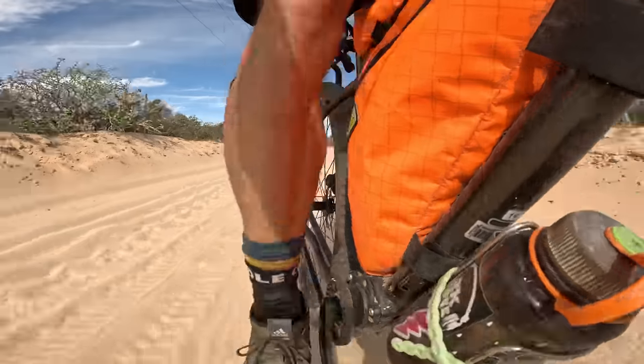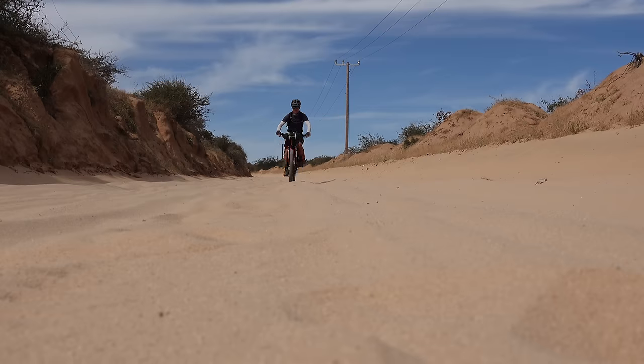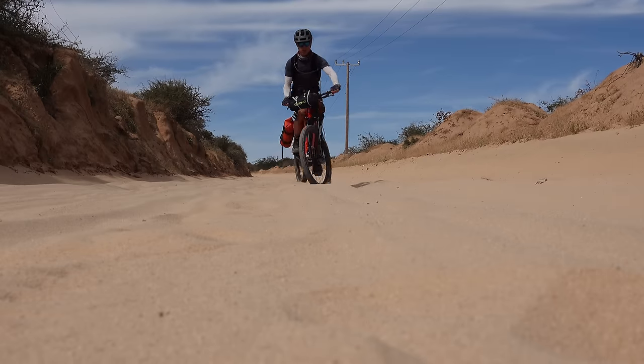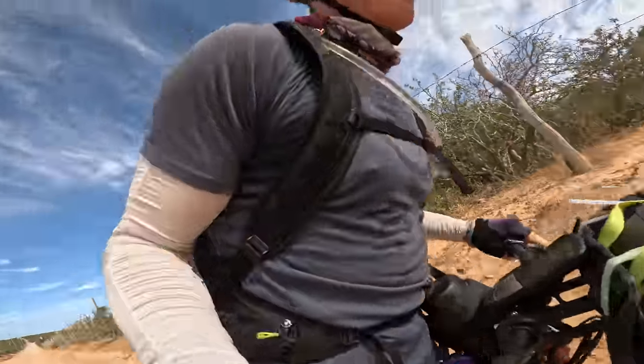Slow going, but that's why I came here, to go kind of slow. And if you look at my trail all the way down the road, it's pretty squiggly.